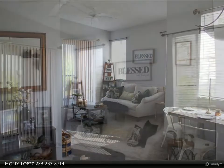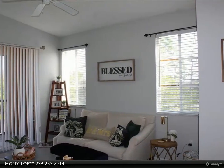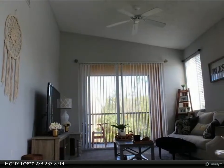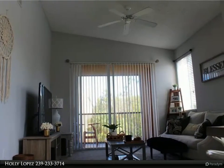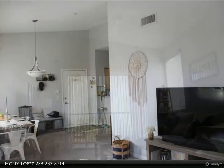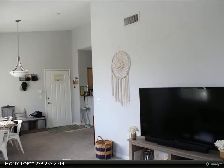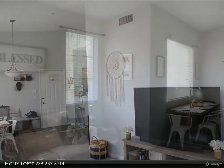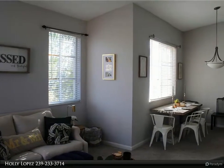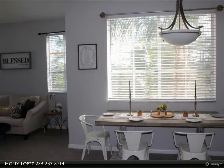The community has just replaced all buildings' roofs with new Spanish-style red tiles, hurricane impact windows and new paint. Inside, the home has been updated with brand new larger-style subway tilework and custom niche in the shower, modern plumbing fixtures and cabinet hardware, as well as new ceiling fans. The unit also has newer stainless steel appliances, fresh light gray paint throughout, newer carpet in living and bedroom, and the air conditioner unit and handler has been recently replaced in the last few years.